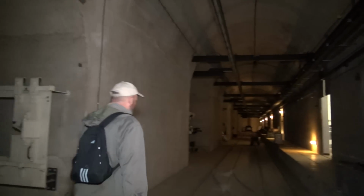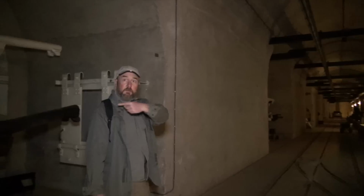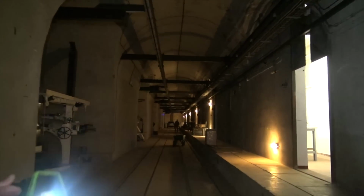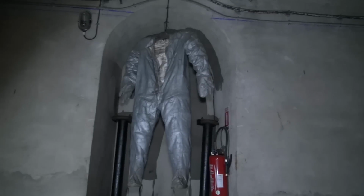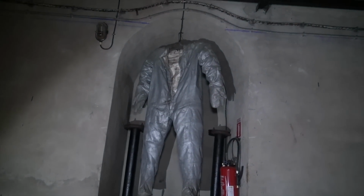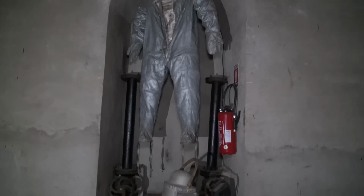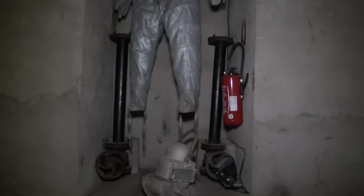All right, great inspiring leader. Where are we going? We continue this way. There is some other stuff to see. Well, we have 5 kilometers, so I'm pretty sure there's a lot of stuff to see. Fire suit? Yes. It's pretty impressive.